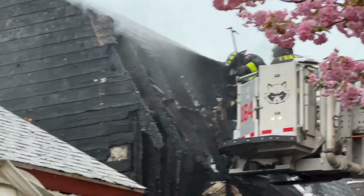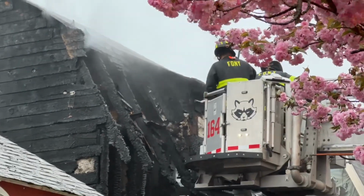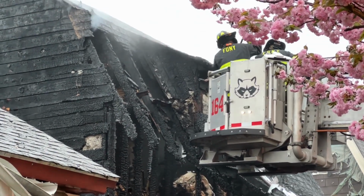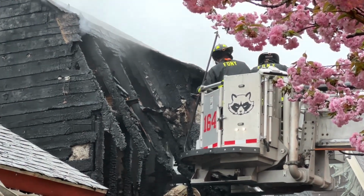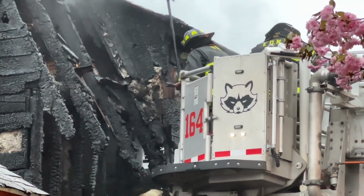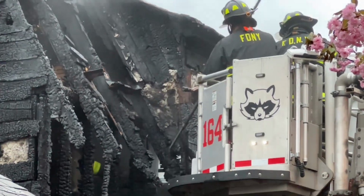So the tower ladder is going to open up whatever they can open up there. They still got smoldering going on in that corner. Anytime you get a fire, it seems it's getting worse and worse. Let me see if he's going to yank any of that porch down.